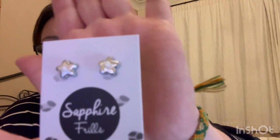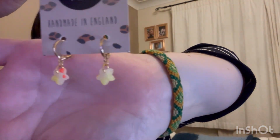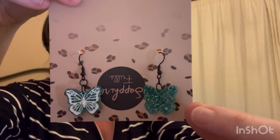And so I chose the Nature mystery box, and in my Nature one I have got these beautiful silvery stars, little white dot in the middle. I've got these absolutely gorgeous little flowery stars with these fantastic pops of really bright colour. Love those. These beautiful iridescent green butterflies. Look at the sparkle on that.